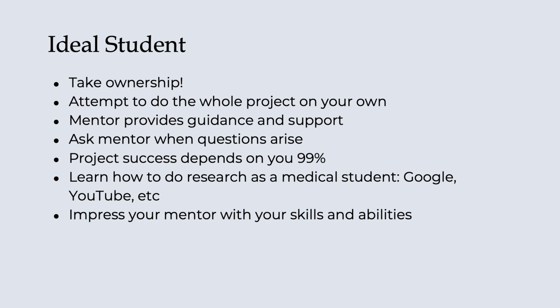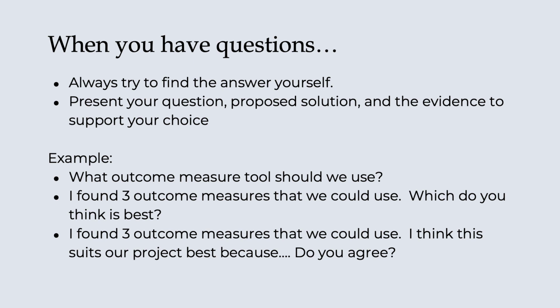So when it comes to learning how to do research, do what you would do anytime you're trying to learn something else. Google it, check YouTube, use online resources, ask the research department at your school to help you out and give you some guidance. And then you really want to be able to impress your mentor with your skills and abilities. So this, like I said, is a great opportunity to showcase how great you are at getting things done and what a go-getter you are. You've just got to make sure that that's the abilities that you're showcasing. So when questions come up, always try to find the answer yourself. Then present your question, your proposed solution, and the evidence to support your choice.